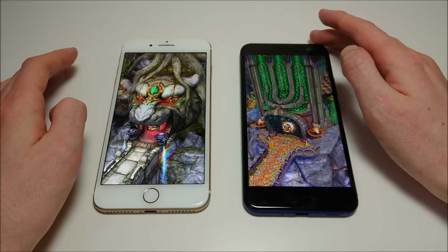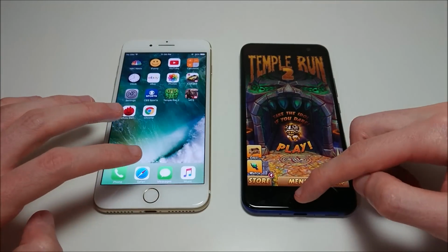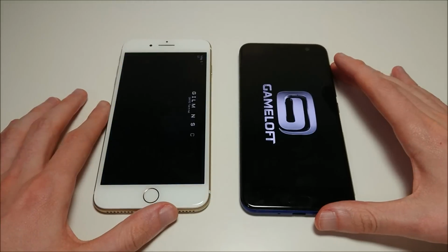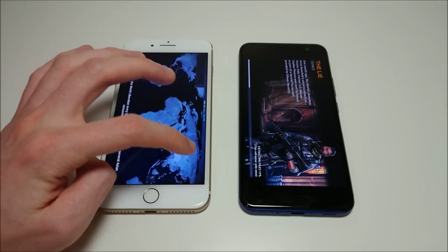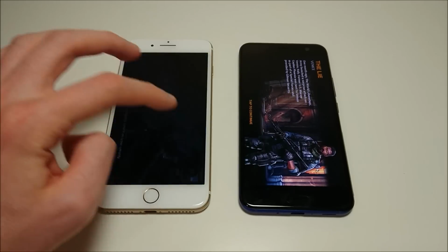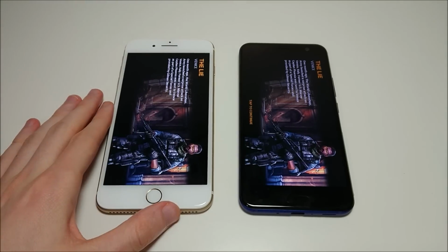Alright, so it looks like this is going to be a slight advantage for the iPhone. Yeah, that one going to iPhone as well. Alright guys, so iPhone making a bit of a comeback here. Modern Combat 5 next. Oh, and actually on iPhone it does have this video that plays. Alright, so the U11 definitely faster there, but again, there is that video you have to skip on the iPhone.